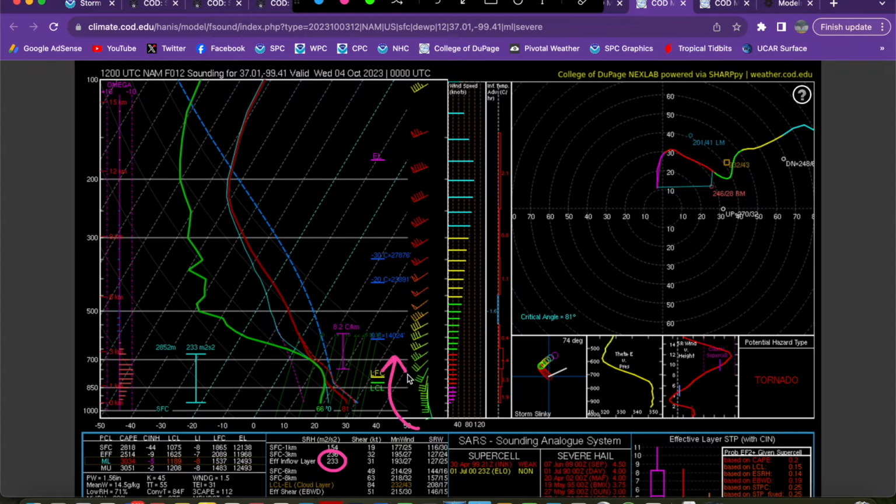Very strong veering and strengthening of those low-level winds with height, leading to much more enlarged hodographs here. So any discrete supercell that can take advantage of this low-level curvature, or this strong low-level shear, strong turning in the low-level winds with height, and the streamwise vorticity. Take a look at how the streamwise vorticity is.